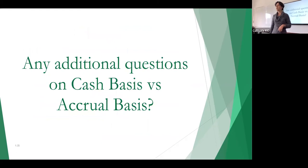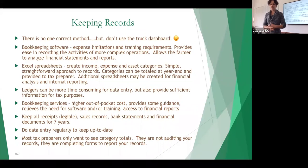Okay, any other questions on cash basis and accrual? All right. Keeping records. I had several questions earlier, which I've put at the end. It dealt with keeping records and how do I keep records? What are some recommendations? Those sorts of things.